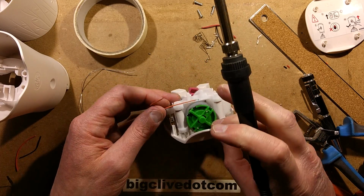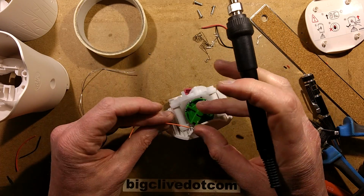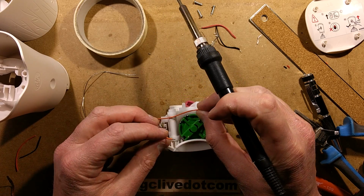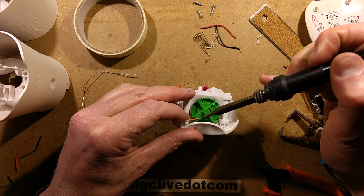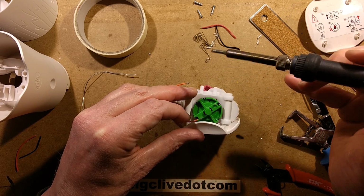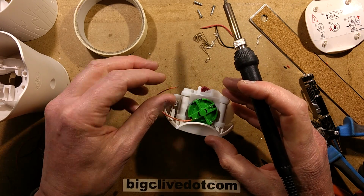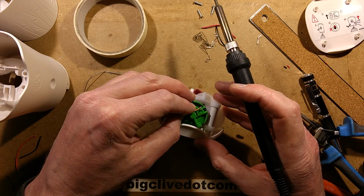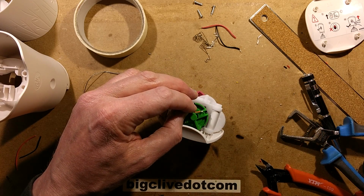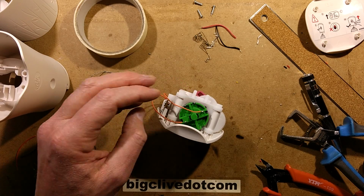So this is coming onto the back here. This one can go down here. Again, I've pre-tinned the wires there and the motor connections. And now, I think it's time to test this.